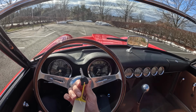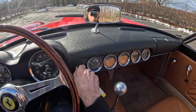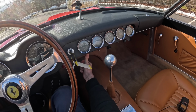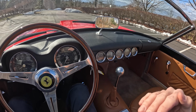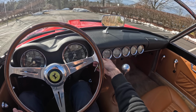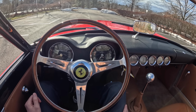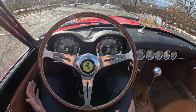One of my favorite things is the startup procedure of a 250. So we've got our key, we have our ignition. We are going to turn our ignition all the way. Then down here we have our fuel pump. And you're going to wait for that fuel pump to tick slower. So now we're in a good position. Add a little throttle, and then we push in to start it. And that's it. We're good.